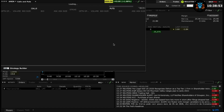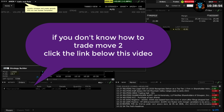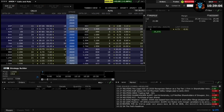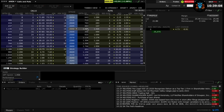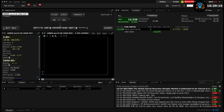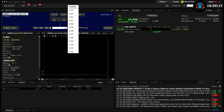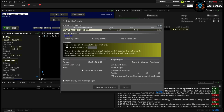Let's roll. Move two coming in quick. All right, let's go ahead and buy on this one. I'm going to buy a different strike on Amazon. Let's go with the 25.50s. Okay, I just want to buy them at market. Buy. Should be able to buy maybe 40 at market. Let's just buy them.